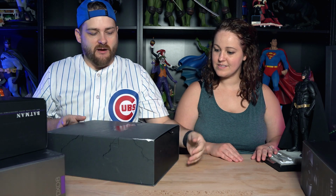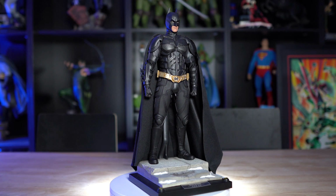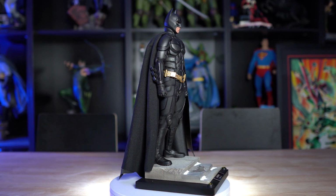Alright, the next one I was really, really excited for too, which is another one that Ashley has over there, the DX12. So let's see what we got. I own one Hot Toy from the entire Nolan series, which was Two-Face. I got into the Hot Toy collection later, so a lot of this stuff I didn't have. But the best Dark Knight Hot Toy out of all of them, I think, is the Dark Knight Rises one. I know that's strange because a lot of people really like The Dark Knight, but to me, Dark Knight Rises was the best one.